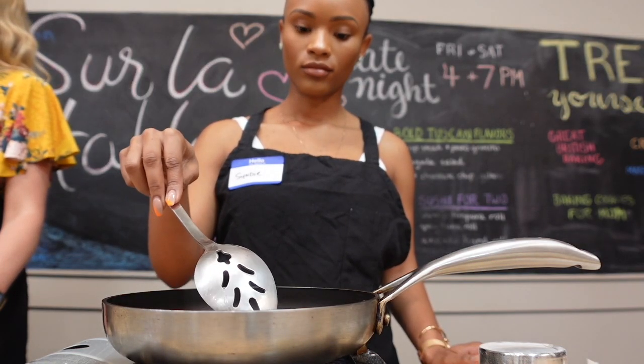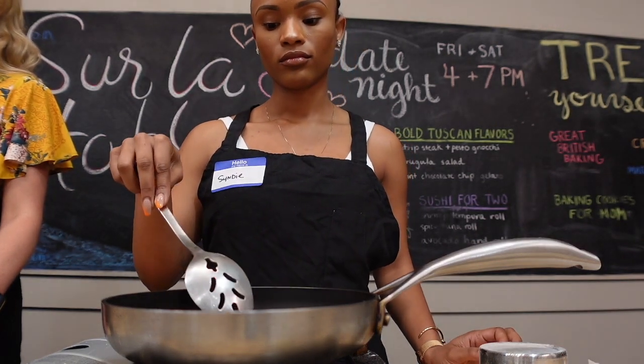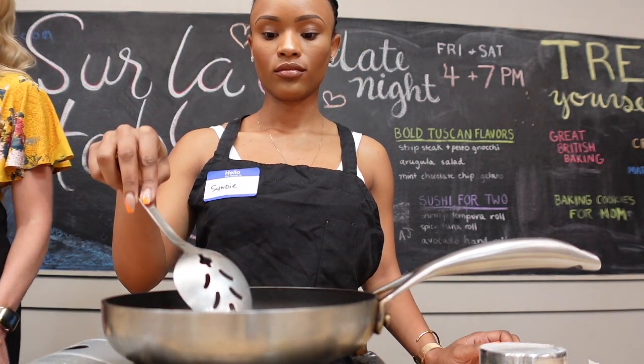Do you like to use coconut oil? My favorite two are avocado and grapeseed. Those have the highest smoke points. And then grapeseed is flavor neutral. So if you don't mind the avocado flavor, go for avocado; for flavor neutral, go for grapeseed. Okay.